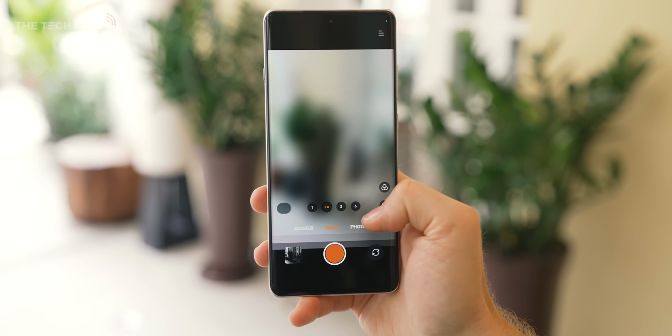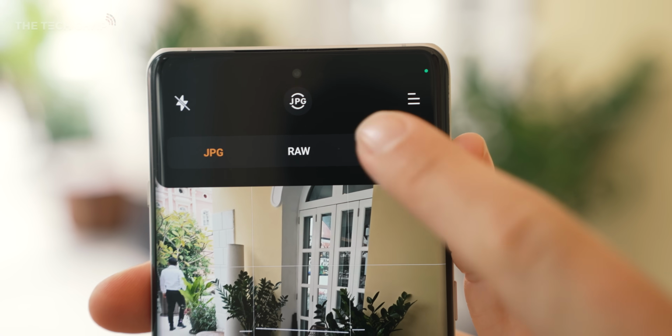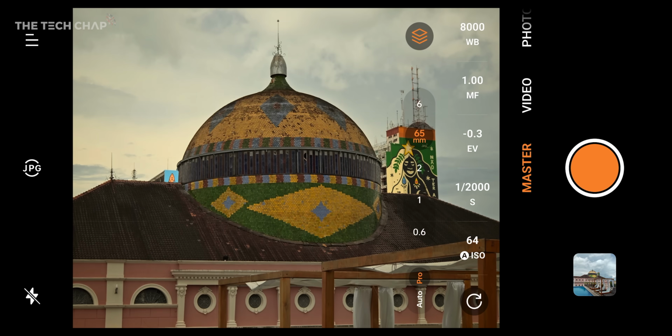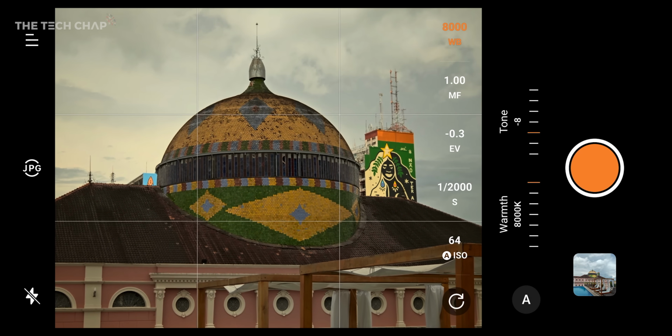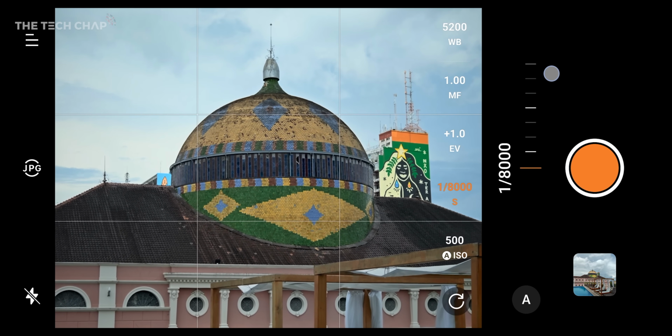But if you do fancy tinkering, then swipe over to Master Mode. This is essentially the Pro mode, up to full resolution 50 megapixels, 16-bit, you can tinker with all the settings, and this Hasselblad Master Mode is designed to match the aesthetic of the Hasselblad X2D 100C. So if you know what you're doing, you can get a proper professional look out of this.